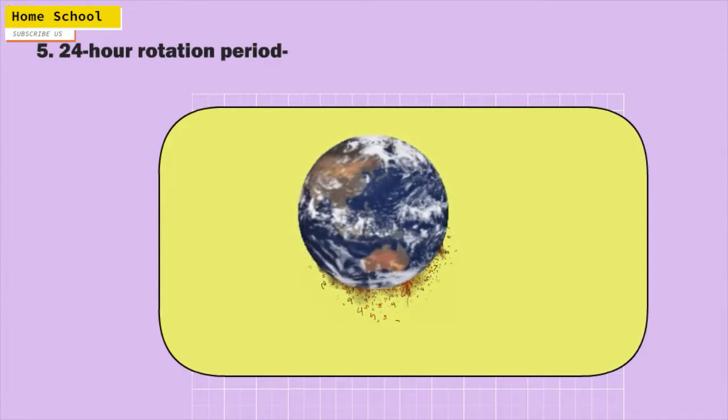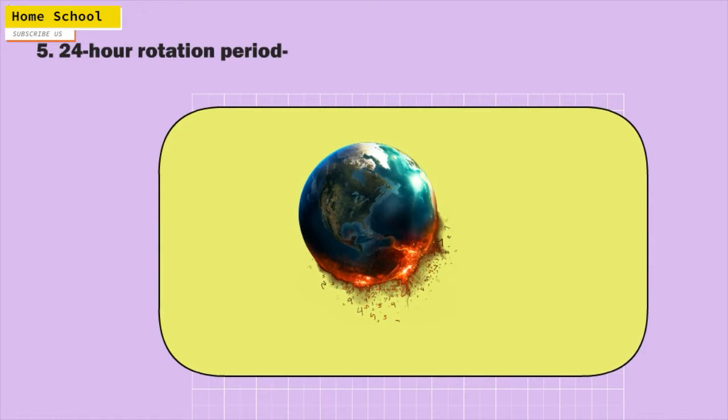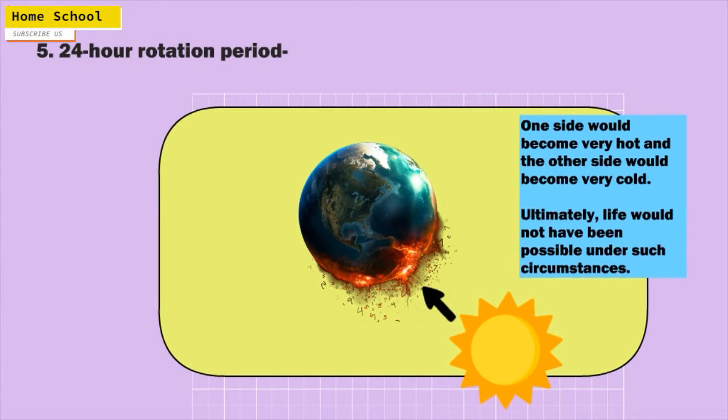If it would have happened, one side would always face the Sun while the other side would be away from the Sun. Thus, one side would become very hot and the other side would become very cold. Ultimately, life would not have been possible under such circumstances. To know how Earth's rotation and revolution affects the Earth, you can watch this video.